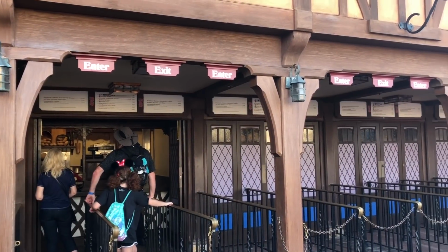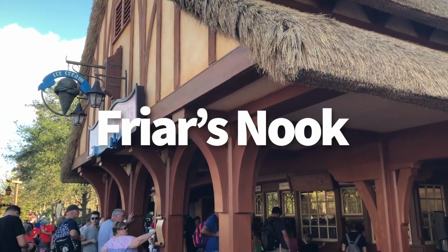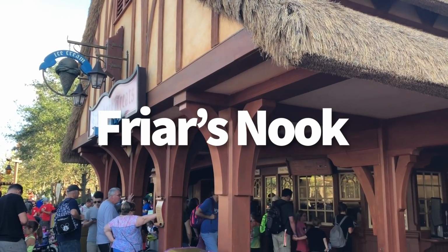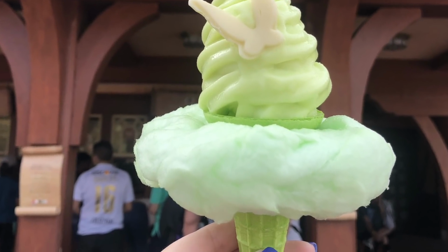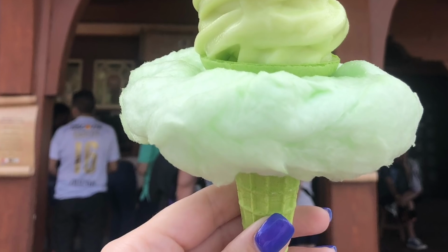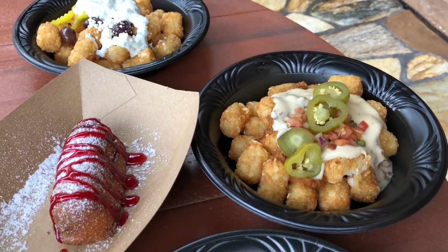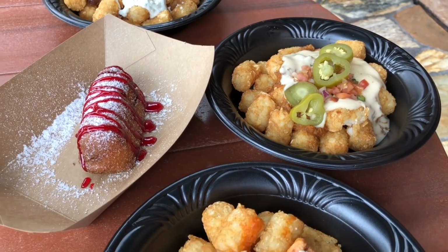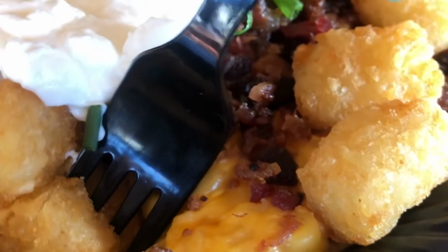Also in Magic Kingdom, over there in Fantasyland, is Friar's Nook. Now, if you're hitting this row of food counters in Fantasyland, you're probably headed for Storybook Treats, which almost always has some kind of delicious and unique Dole Whip creation. But don't forget to look next door at the Nook. This location serves up some big dishes which make for a substantial shared snack or a pretty substantial meal. And again, you never know what's going to pop up on this menu because things change pretty regularly.